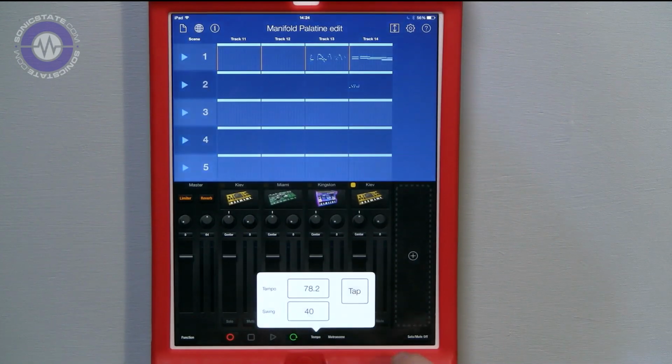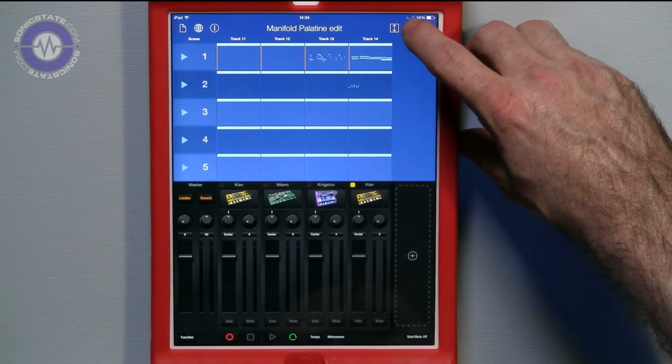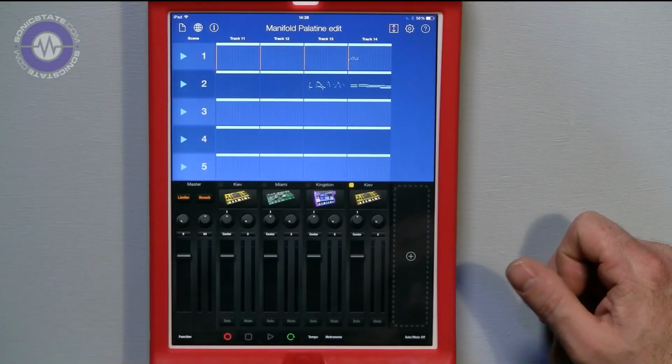Just a few other things whilst we're looking. When we look at the tempo, we can set our swing tempo, and we can tap in our tempo there as well. So those are pretty cool things. If I go into the settings, we've just one lowly setting. Whist. It's whist.